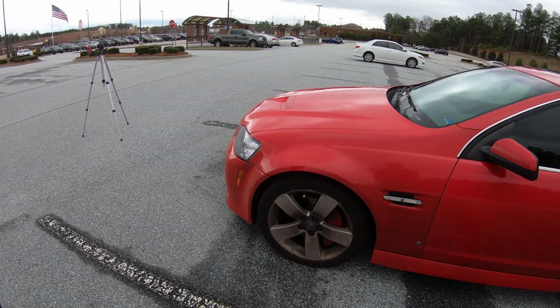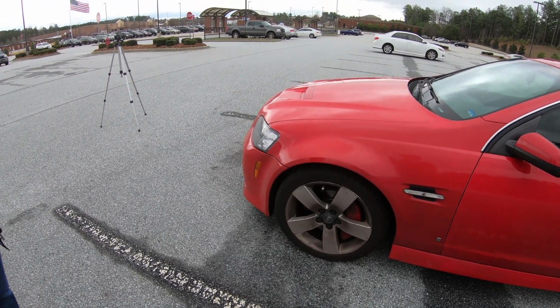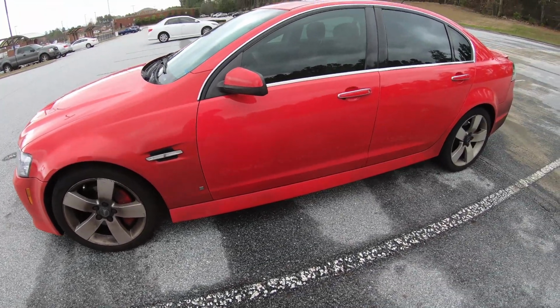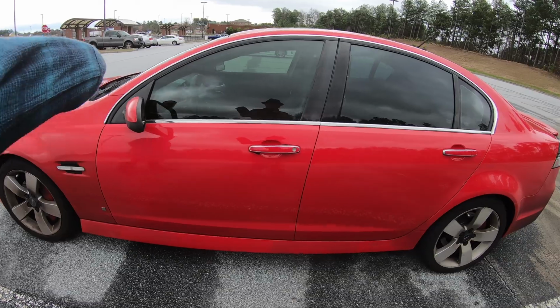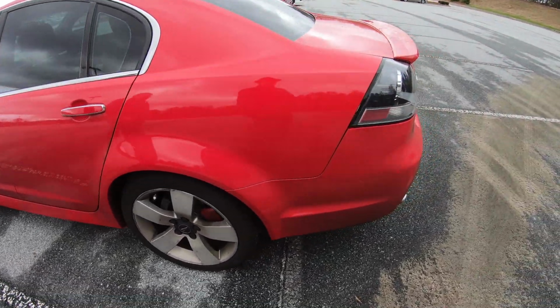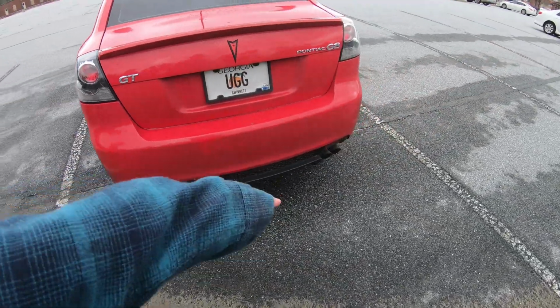I can't imagine how expensive they are to replace. Probably not. It's a GM part, and everything GM is cheap. I really like the silver lining they did. It's a good looking car. The rear end, beautiful car. Love the quad exhaust, beautiful.